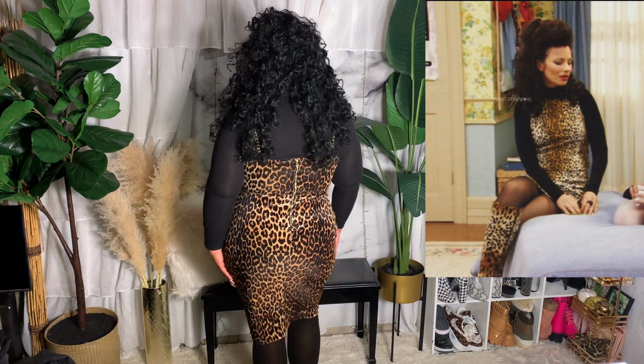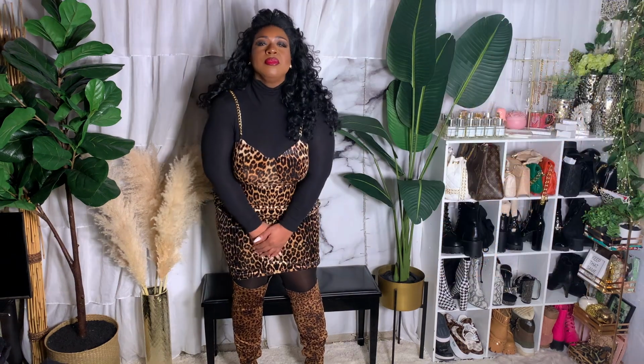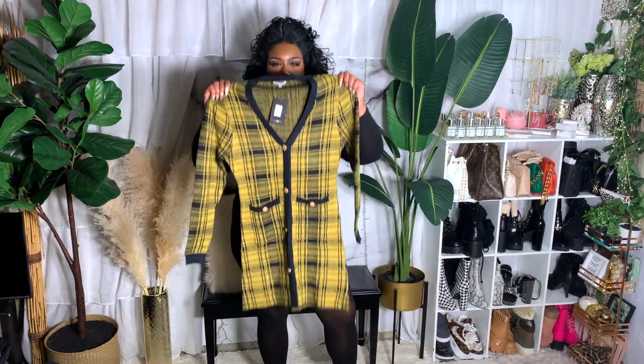As you guys can see in the picture here, she paired hers with a turtleneck, and she also paired it with matching boots. So next we're having a sort of coolest moment, like totally coolest.